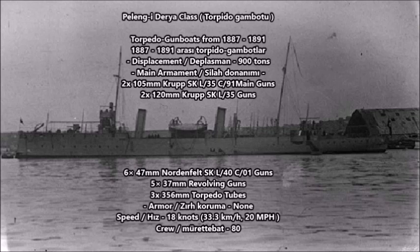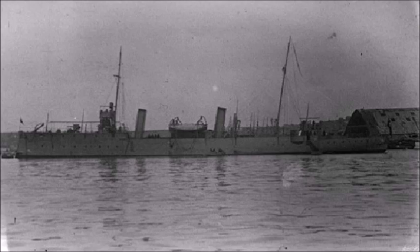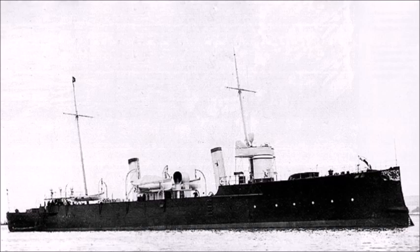So the first class of torpedo gunboats is the Peleng-i Derya class of torpedo gunboats, which were constructed between 1887 and 1891 and entering service in the Ottoman Navy in the same year of 1891. Now this class consisted of two vessels, the Peleng-i Derya and her sister ship, the Nemet, which were constructed by the Germania Werft manufacturing plant in Kiel, Germany between the years of 1887 and launched in 1891 and were later transferred to the Ottoman Navy in 1891. These two torpedo gunboats had a displacement of 755 tons to 900 tons, fully loaded.